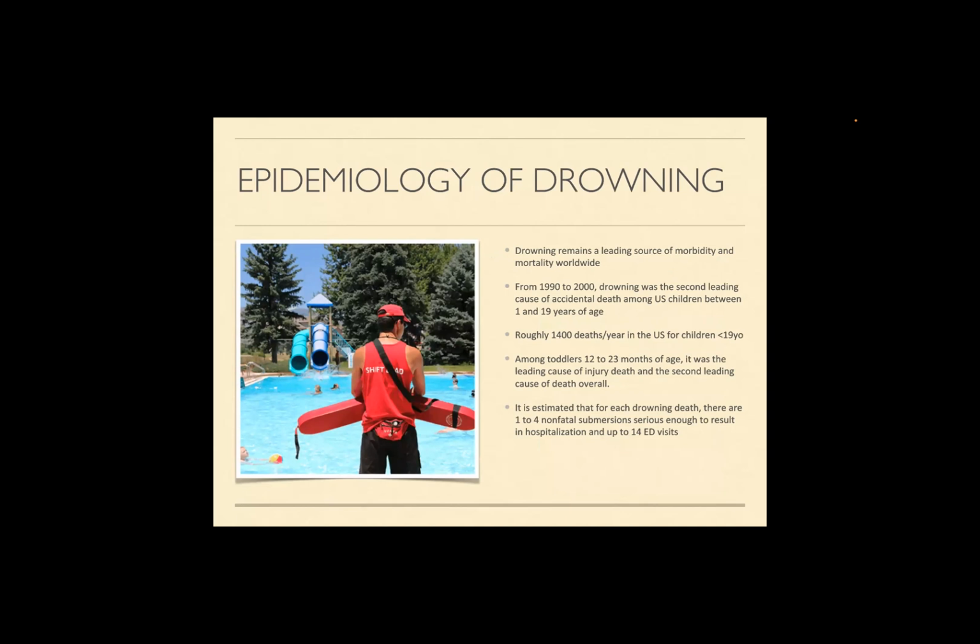It's a leading cause of morbidity and mortality. Obviously, it has a significant effect on our toddlers and our teenagers. And it's primarily those who are just about at walking age but not able to swim, and then our adolescents and teens who take more risk-taking behavior.